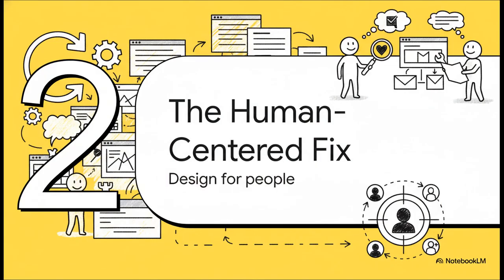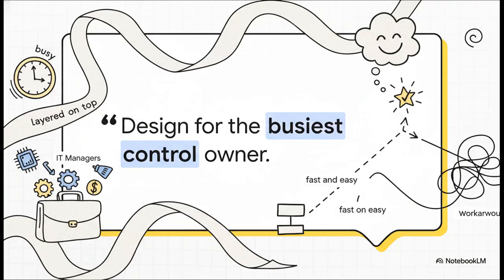Okay, enough about the problem. Let's talk about the solution. This is where we shift gears from diagnosis to prescription. We're going to focus on a human-centered approach that actually works. And this quote is the perfect guiding star, designed for the busiest control owner.